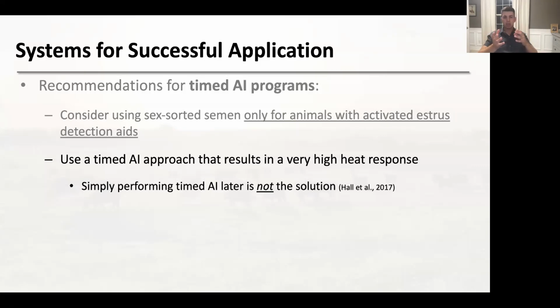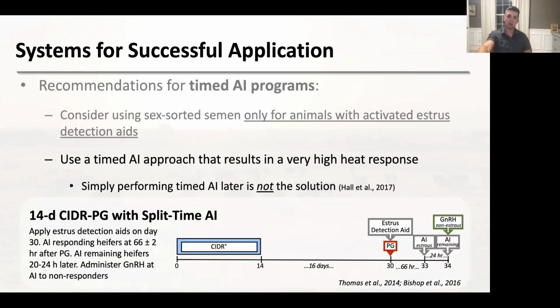And so if we are scooting that time of timed AI even later, we're actually giving up just about as much on the early end. So of those females that came in heat earliest, as we potentially pick up on those that are being inseminated at a more optimal time. A better solution would be to do something a little bit different rather than just a truly fixed time AI. Split time AI is a great opportunity if you're interested in trying to use sex-sorted semen, or if you just want a little bit of a boost with conventional semen.